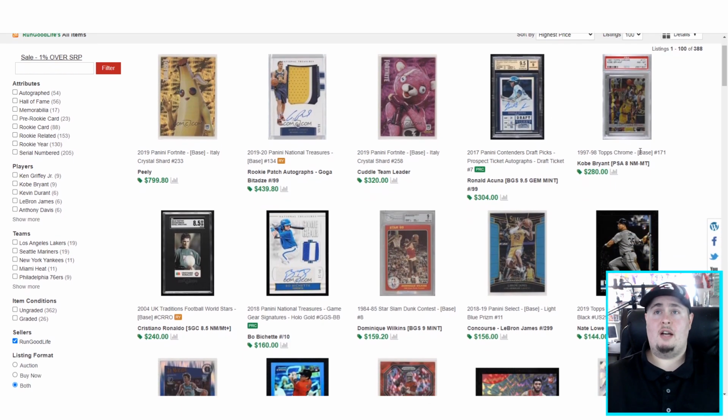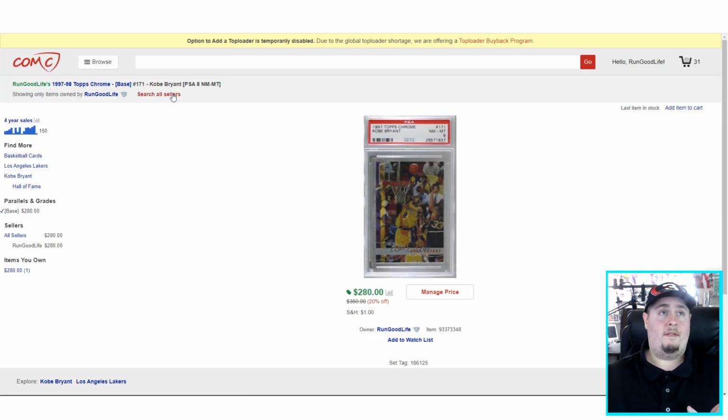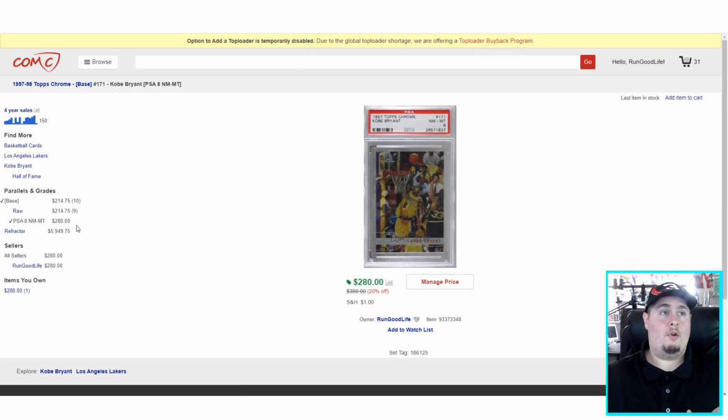Second year Kobe Topps Chrome 97-98. It is a PSA 8, but if you look and see what other sellers are selling it for, the raws are selling for 214 on COMC, or that's what other people are asking. So I think I'm in line asking 280. I've been talking about this a little bit. I think PSA 8s are undervalued. I think 9s are going to start seeing a jump.